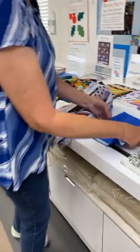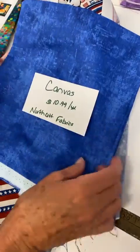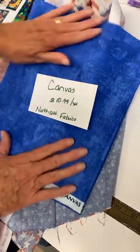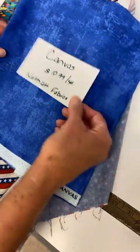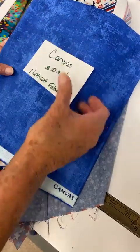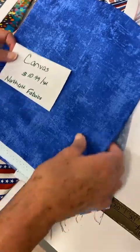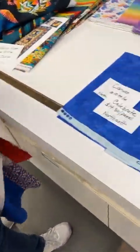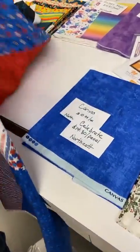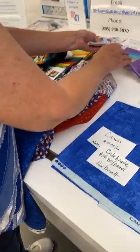As a companion fabric, we got this from Northcott, from their canvas line, a blue that goes with this, and that's $10.99 a yard. You're telling me it's not canvas. Right, it's not canvas. The line is called canvas because it has that look, but this is a cotton fabric, $10.99 a yard, and it's blue, and it would work well with the Celebrate panel. The panel is $14.80 per panel. Okay, let me show you the other one, and then I'll show you the patterns that we got to go with them.